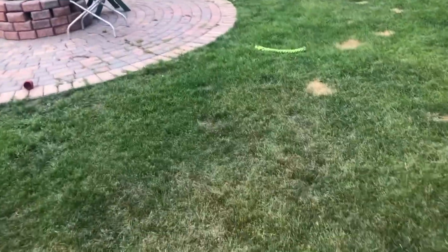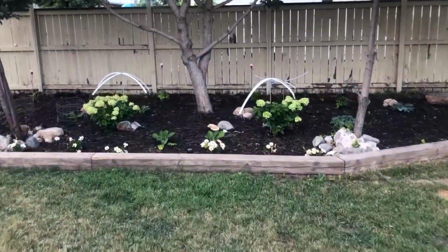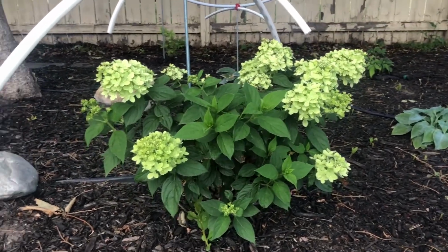This is one of my favorite parts of the garden so far. Oh, let's take a look at the little lime hydrangeas that I planted earlier this year. They are looking so pretty.